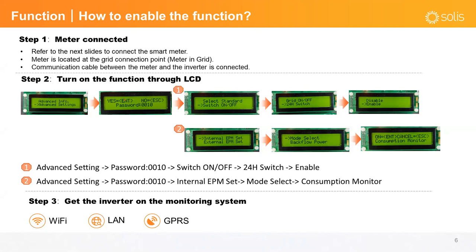And then you need to go into the advanced setting again and password 0010. And you need to find the internal EPM set. And in the model select, you need to make sure you select the consumption monitor function. So with these two steps you can enable the function of the inverter through the LCD. Then the next step is very easy.